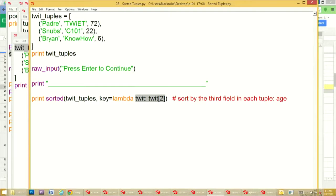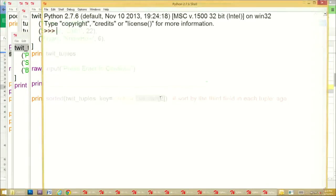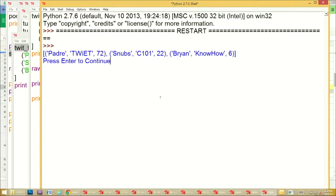And what that's saying is, go to the third field, because remember, it starts at 0, so 0, 1, 2. It's going to say sort by the third field, which is age. So it's going to sort by age. If I run this, now it's reordered everything so that it sorts it by order of age in descending order.